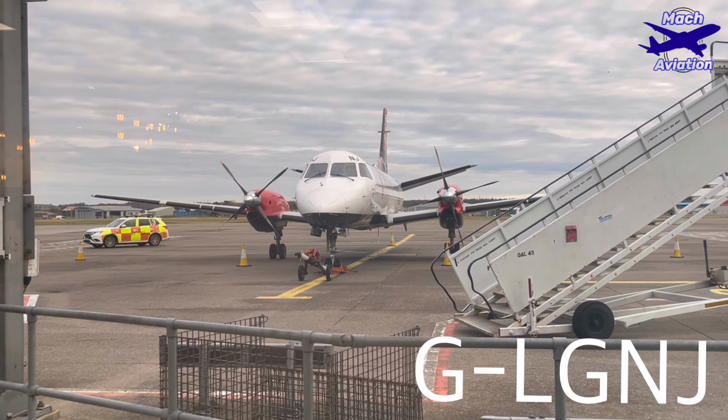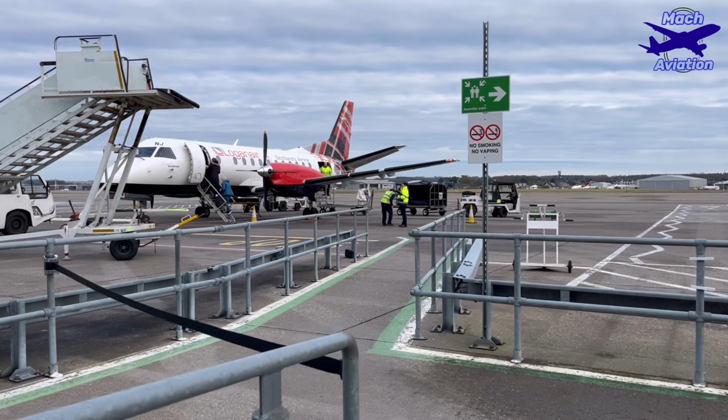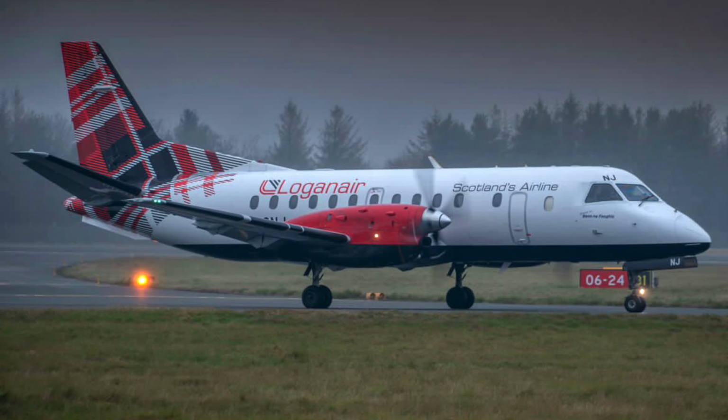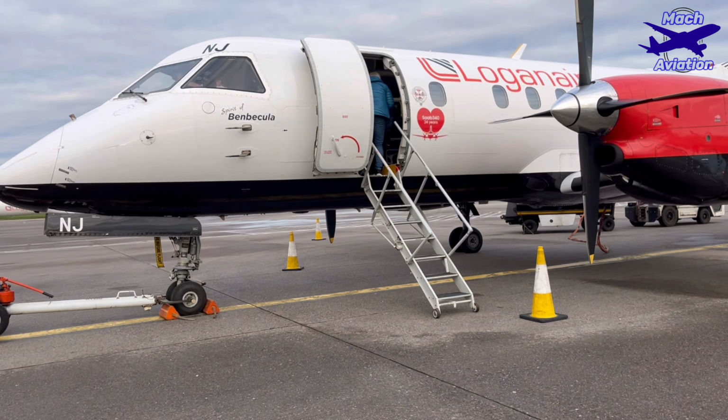Registered Golf Lima Golf November Juliet, this old girl just turned 34 but is still looking fresh in Loganair's stunning livery. Today I'll be sitting in seat 10D behind the wing. Let's get on board.